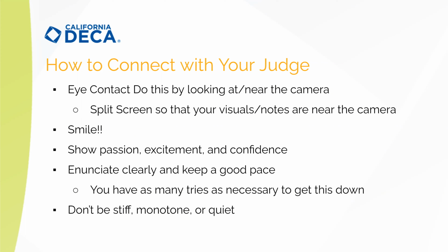In an in-person roleplay setting, it's always recommended to make eye contact with the judge whenever possible. But through your computer screen, it may seem a bit more difficult to make this work, but it's actually not that bad. All you need to do is try to look near or at the camera, because your camera is going to be what's recording your face, so that'll be the angle from which your judge sees you.